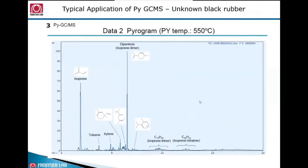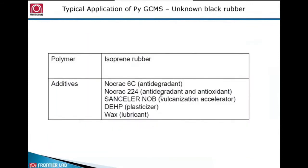Then second step, you do the pyrolysis. At the pyrolysis temperature, which you can get from the EGA data, you get the information on the polymers. In this case, the polymer is just a single polymer, isoprene. Isoprene is the polymer, and it has a lot of additives, like antioxidant, vulcanizing agent, plasticizer, lubricant. When you have this type of sample, single shot is not sufficient. We have to go for a double shot at least. So these are the two simple applications that I have shared.